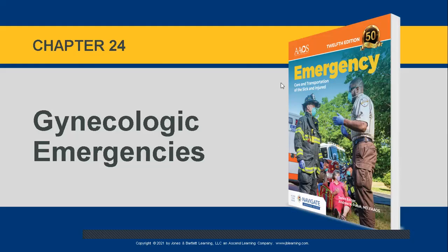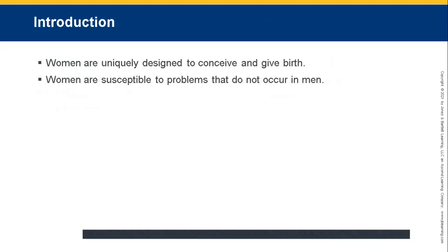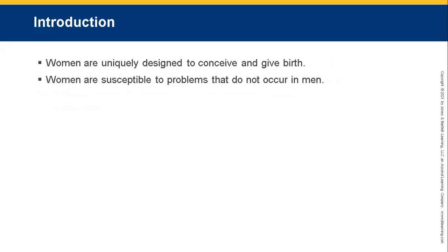So chapter 24, Gynecologic Emergencies. Introduction. Women are uniquely designed to conceive and give birth. Because of that unique design, women are more susceptible to problems with the reproductive system than men. And they may have issues that men do not experience as well.